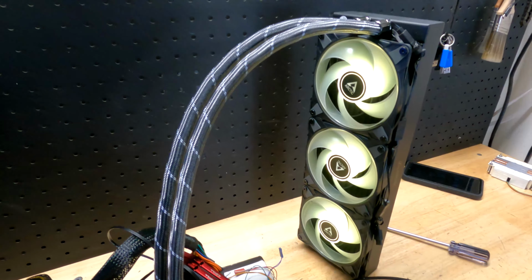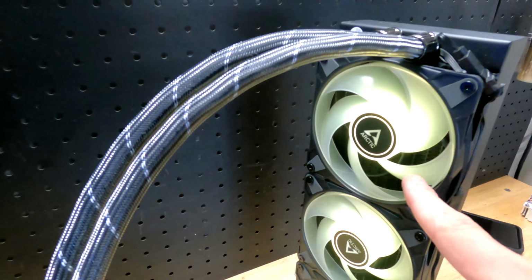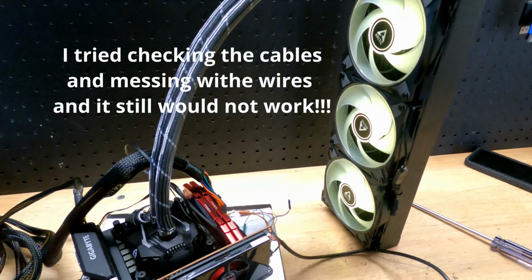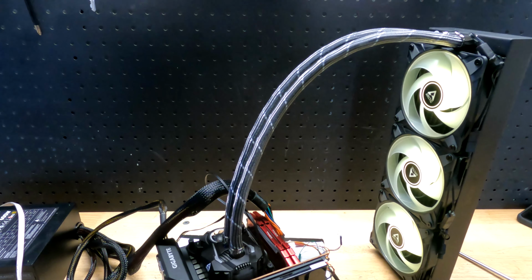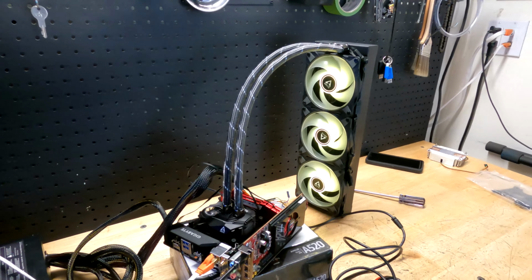wow, we got a dud. But it's okay, and I'll talk about that. So obviously the fans are not working, and the fan over here is not working. The RGB works, so that's kind of good, but we kind of need all that to work for this thing to actually be decent. But it's okay, and I kind of knew the risk going into it, and here's why.